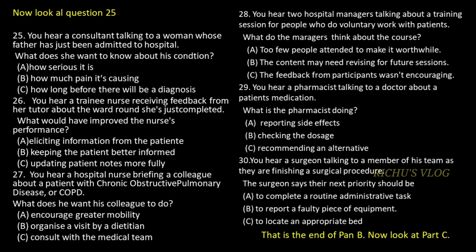Now look at question 25. You hear a consultant talking to a woman whose father has just been admitted to hospital. Now read the question.